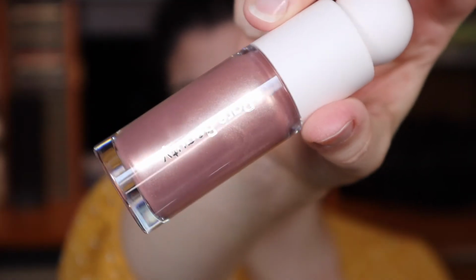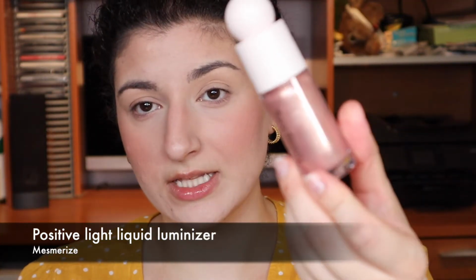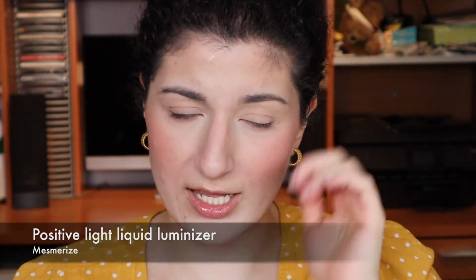We're using her Positive Light Liquid Illuminator. I got the shade Mesmerize. I think this was also Selena's go-to shade, a pretty soft pinky rose gold. This is very suitable for the look that we're going for today. That's it.